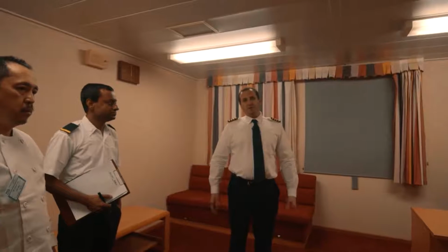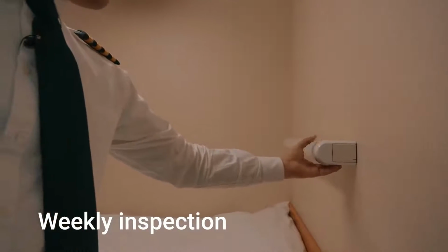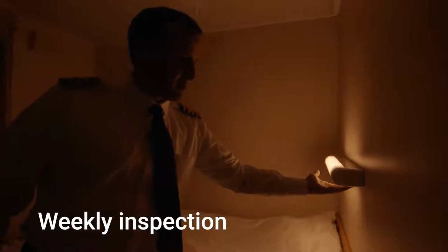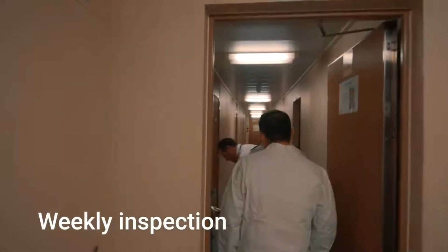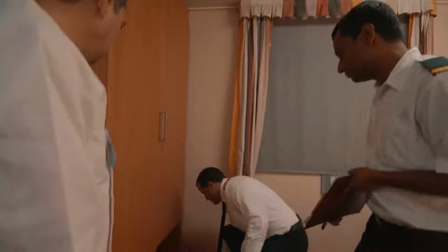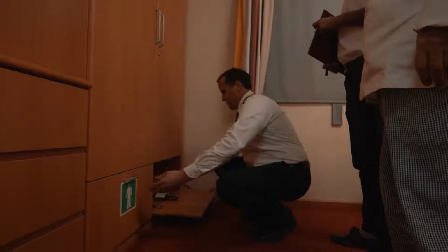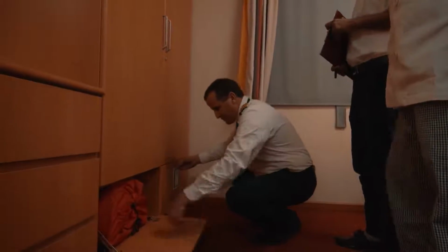One of my weekly duties is to do an inspection of the crew accommodation and living spaces, and to check that living conditions are as they are supposed to be, and that all life-saving equipment inside their cabins is in good condition. This is required by Maritime Labour Convention.